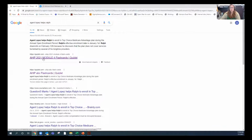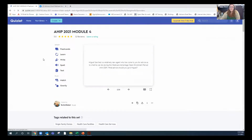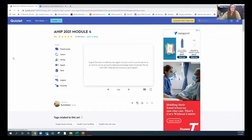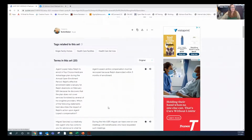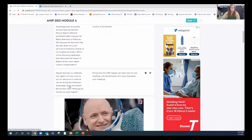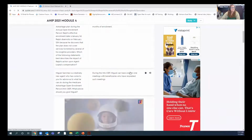Click on the Quizlet results. For those of you that may not be familiar with Quizlet, it's kind of like Cliff Notes when we were kids. It's got options of cards, Q&As, flashcards. It's a great reference for any of your continuing education. Also a great reference for any of you that have kiddos. They can utilize it for school. But I digress. You come down here, you'll see that it has terms and flashcards. You can scroll through and see the questions and the actual result answer for the AHIP.